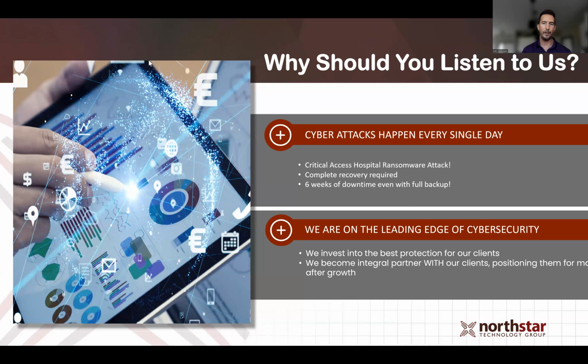And of course, right now, cyber attacks are happening every single day. If you pay attention at all to the news, there's another data breach, there's another ransomware attack, there's another organization, healthcare provider, hospital, nursing home, long-term care organization that's hit by some sort of cyber breach.